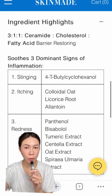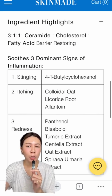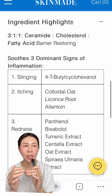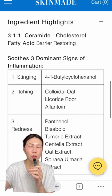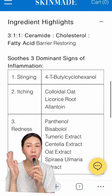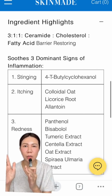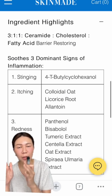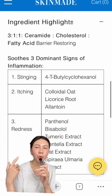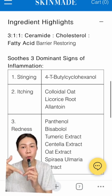Most moisturizers will tell you that they hydrate and moisturize because that's your one job, right? But a lot of them actually don't tackle the fatty, cholesterol, lipid layer of your skin. Your skin needs oil and fats too. So what I really like about this particular one is that it says it has a ceramide, cholesterol, fatty acid ratio, which means that mostly three portions of the ingredients will be attributed to ceramides, and then there's a little bit of cholesterol and also a little bit of fatty acid, which restores your barrier. I really like that it broke it down into common layman terms: stinging, itching, and redness, and how those ingredients serve to help those three signs.